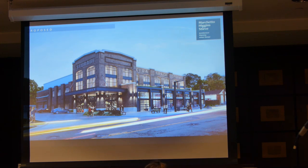As you know from the previous presentations, the entrance to the parking area is here, and the loading dock is on the left. And what we're proposing is to have kind of a modern industrial style lamppost. And there'll be trees along the street in front, as you know. And I think what we're proposing to do is this kind of historic style signage painted on the building.